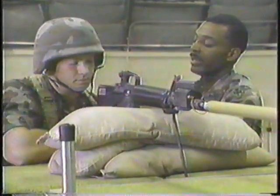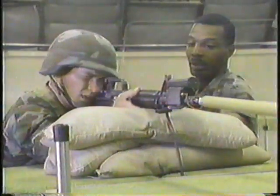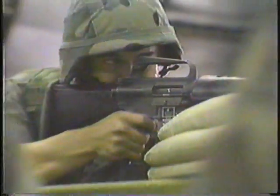Before the soldier is allowed to actually fire his weapon, a thorough knowledge of the proper handling and firing techniques of the M16 must be learned. The weaponeer gives a computerized reading of the soldier's firing.